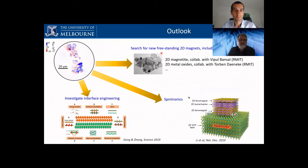Another topic is new materials, and in particular, one of the goals in the community is to make freestanding materials that would be ferromagnetic at room temperature or above, which still doesn't exist yet. So that's really a goal, and we work with a few collaborators that focus on specific ways of making those materials, not just Van der Waals, but also non-layered materials. And here you typically want a bottom-up approach to synthesize them. So we work with Vipul Bansal and Torben Daeneke, who develop techniques to make non-layered materials in the 2D limit.